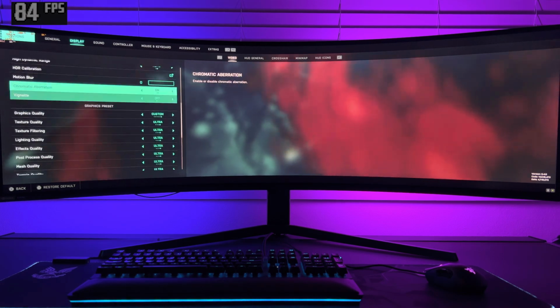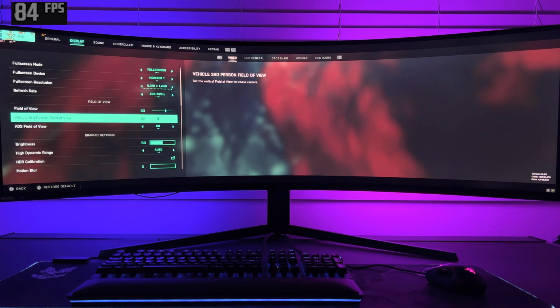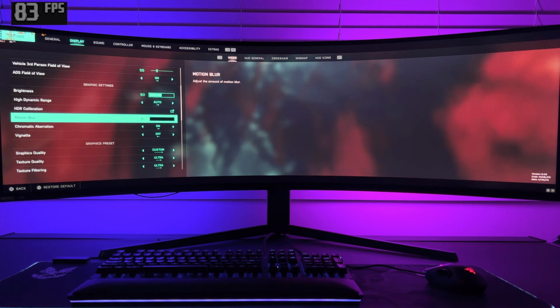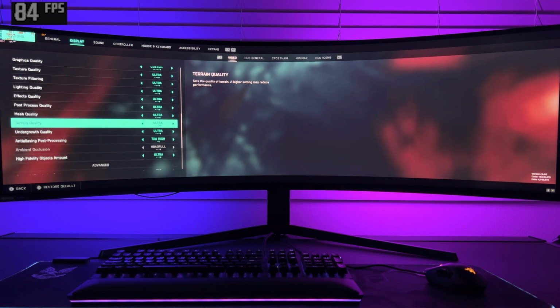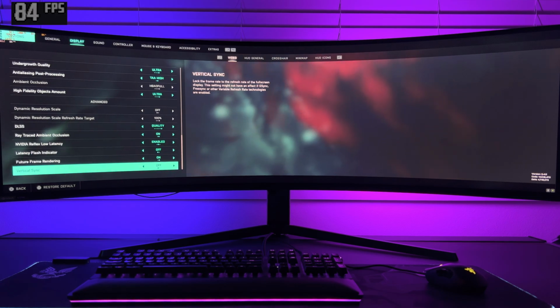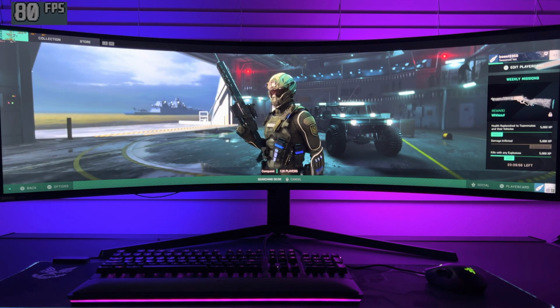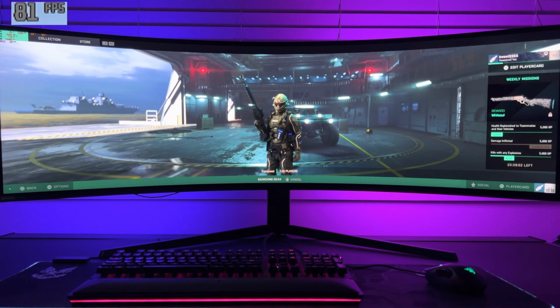Just looking here real quick at the settings. I am playing at a resolution of 5120 by 1440 with all settings set to max. Just in terms of preference, the things I've adjusted is I've turned motion blur and the vignette settings off. Now, overall, this is a shorter video than usual, so I'll keep the commentary short too.